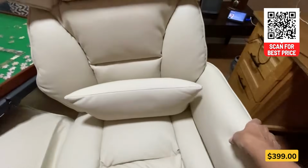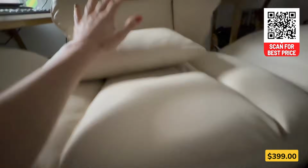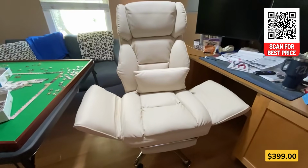Slide-out footrest and side pockets keep your legs up and essentials close at hand. A sturdy base with quiet rolling casters keeps it stable, smooth, and floor-friendly while you relax.